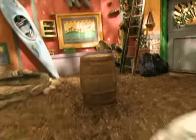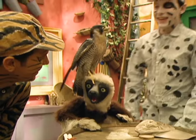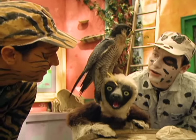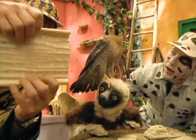Incoming! Duck! It's not a duck, it's Sticky Feet. The peregrine falcon. Yeah, Sticky Feet has stripes too, on his legs. Yeah, stripes are everywhere in the creature world. Let's see if Jackie's into stripes.